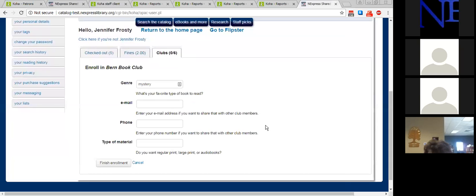Eventually, that's the goal, though, is to have this set up so that it could be a way for patrons to say, I want the new John Grisham book, and then have it so that staff can more easily place holds on the new John Grisham book for a whole bunch of people at once. That's one of the ultimate designs for it. That's really what Southeast wanted when they started talking about this feature.